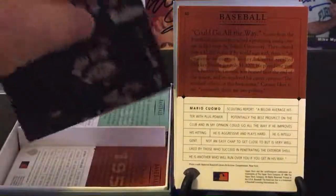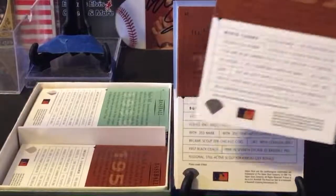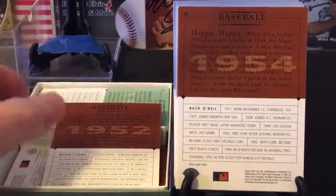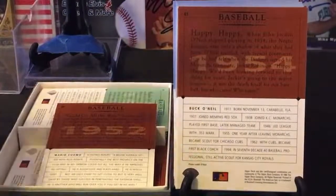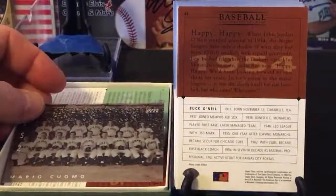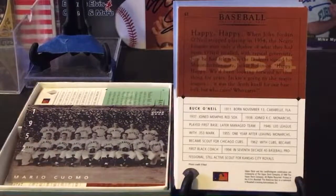All right, there we go. Dwight David Eisenhower in the books. Card number 60 up to bat. We are three-quarters of the way through this set here, and we're rolling along in good fashion. All right. Oops, I got that one the wrong way. The Mario Cuomo with the Pirates.